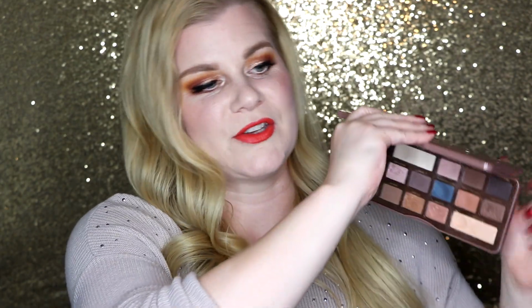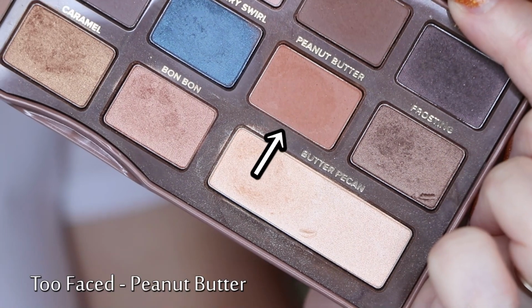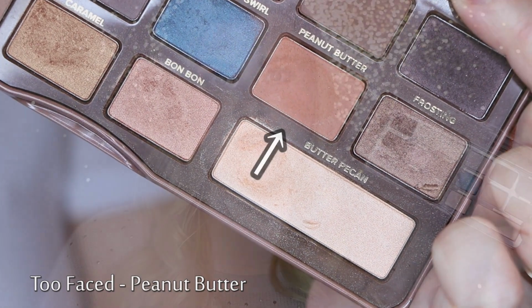I'm going to kick it off by talking about probably the most boring shade in here, and it's from the Too Faced Semi-Sweet Chocolate Bar palette, and it's the original namesake for the Peanut Butter and Jelly palette, so I think you already know what I'm going to be mentioning. It's the Peanut Butter shade in here. I feel like this color kind of started off the warm crease trend for me.